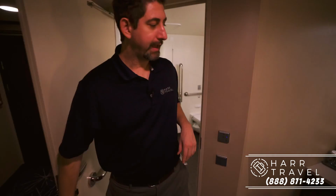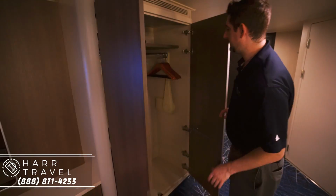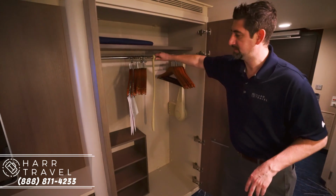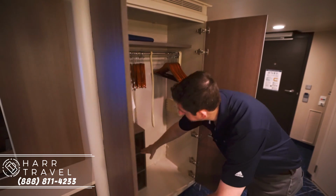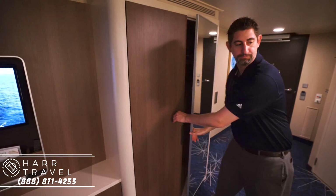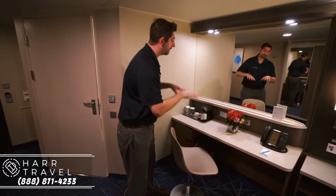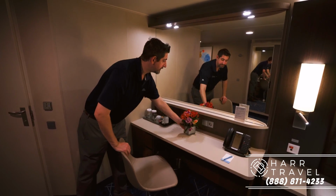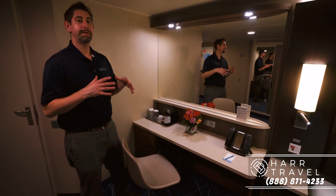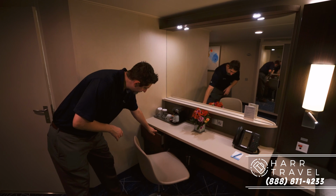Okay, so as we head on in here, I'll show you on my right here, we've got some storage right there. So this is gonna be hang up, and then of course this comes down to make it accessible. Here we go, so you got some shelves here for storage as well. Okay, I'm going to head over here. You've got your vanity, so you've got a chair here, great to get ready. 3 US plugs. You've got your coffee maker. On the other side, you also have a Euro plug too. I always bring a European adapter just to make sure that I can utilize all the plugs in the room. Drawers on the side here.